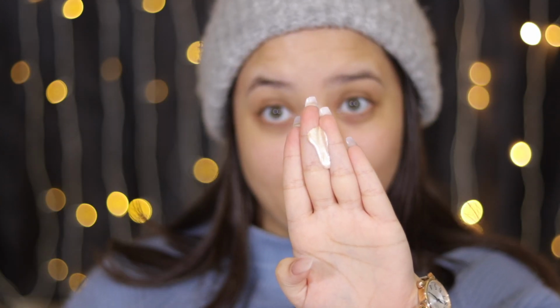So that's all I get. I think this will be completely fine and will give me glow as well. It's like a dry oil but more oily. Like it's not as dry as a dry oil. So this was more than enough for my face.